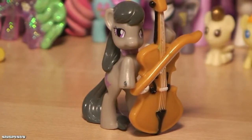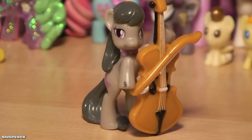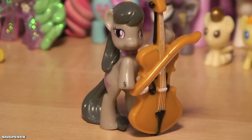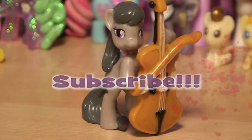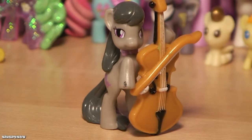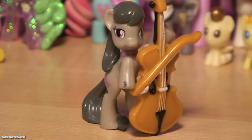Octavia, you know, she's a background pony, and she has a dark gray mane and tail, light gray coat and light purple eyes, wears a pink bow tie and a white collar, and she shares her eye design with Rarity, the spa ponies, and several background ponies, except for the iris.